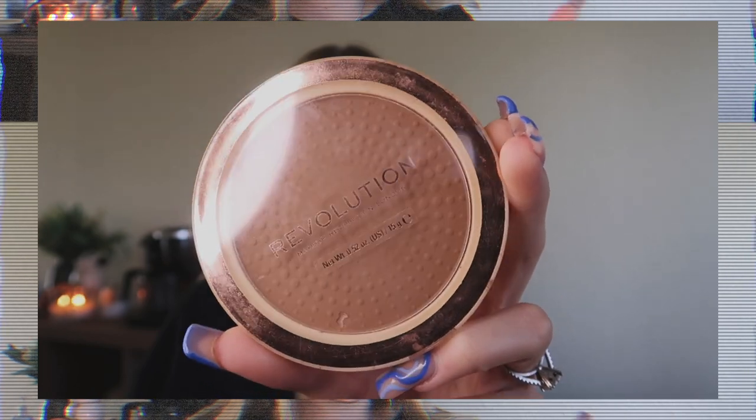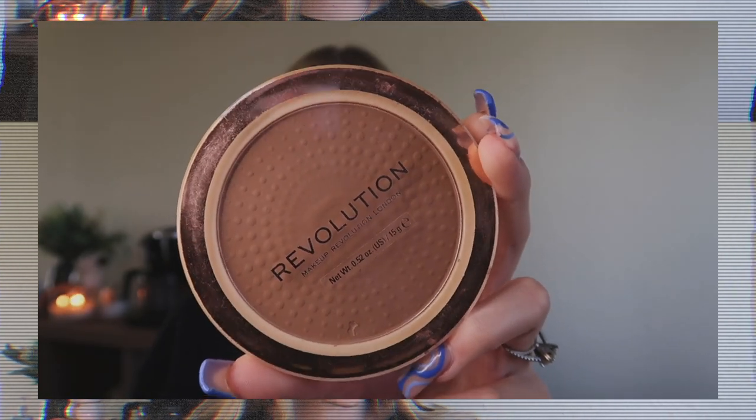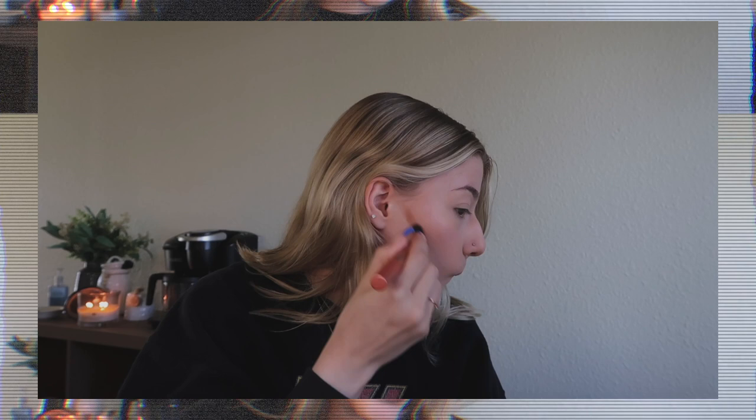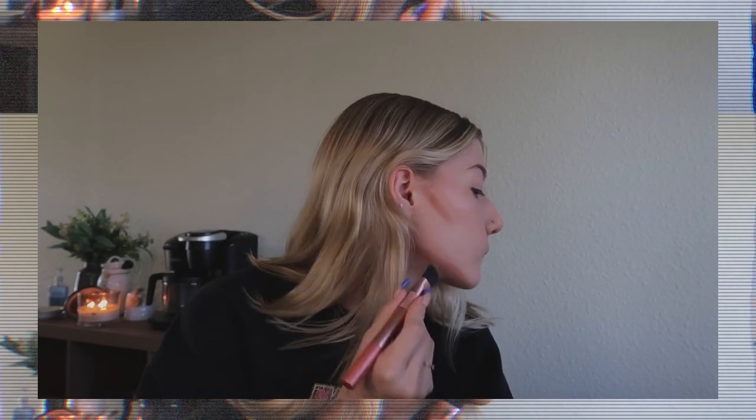But anyways, next after my blush, I will go ahead and go in with some bronzer. The bronzer that I use is the Revolution Makeup Mega Bronzer in 01 Cool. I will use this Real Techniques square foundation brush, and I just put some on the bottom of this brush, and then I will put a line, and then I also do it on my jawline, and then I will also put it on my forehead and blend all of these lines in so that they don't look like lines anymore.